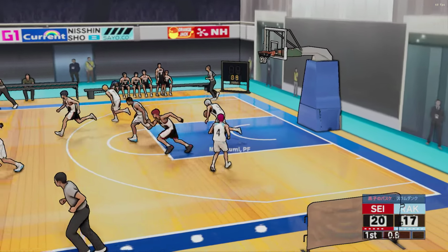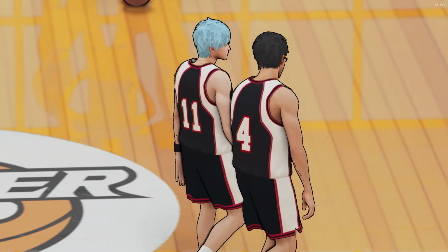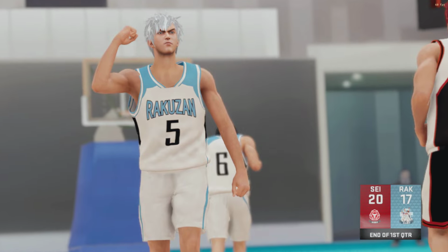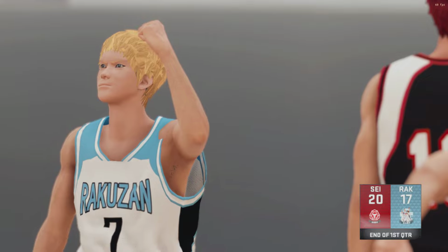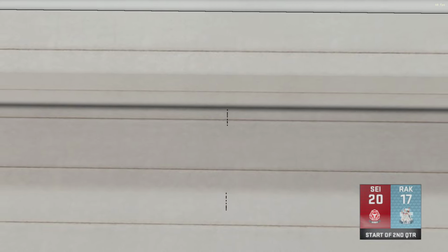Good on the 3. So at the end of one quarter of play, still a close game. The Omaha Airmen, they lead by 3. Let's take a quick break now, and then it's on to the second quarter. Game to the first quarter, and we'll see what happens here in the second.